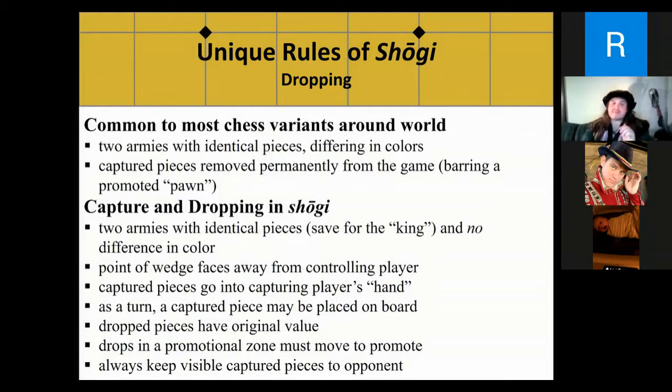If you drop a piece in a promotion zone, it must move to promote. Otherwise that would be a little too powerful. But that also means that since you have to drop a piece and then move it to be able to promote, there are some pieces that have to promote if they get into places where they can't move. There are some pieces that you are prohibited from dropping in a way that would never let them move. We'll cover that in detail in just a moment.